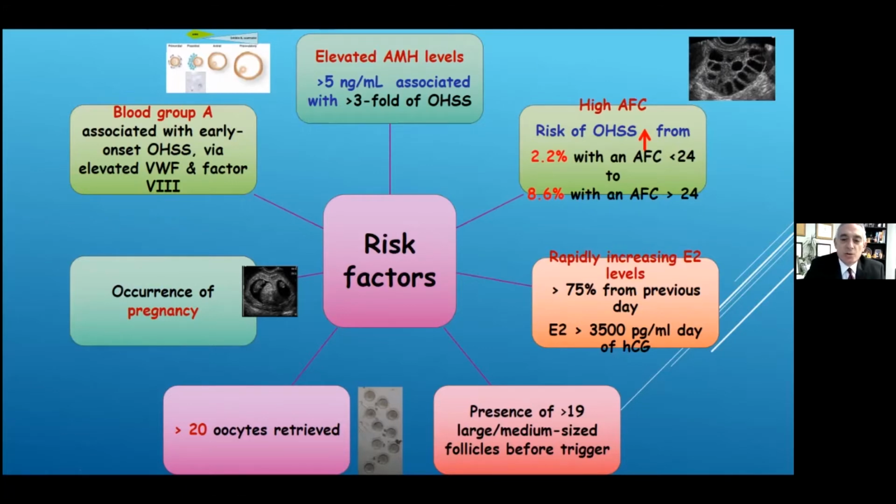Rapidly increasing estradiol during stimulation. If the estradiol goes above 3,500, especially above 5,000, you're really dealing with a very high risk factor for developing hyperstimulation. When you do your ultrasound on the day of trigger and you see more than 19 large and medium-sized follicles, that's another marker. If you do your retrieval and you have more than 20 eggs, that's by definition a hyper-responder. Occurrence of a pregnancy will substantially increase the risk of developing early OHSS. And in some studies, blood group A is associated with a higher incidence of OHSS.